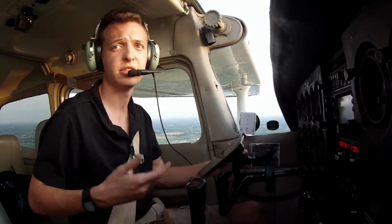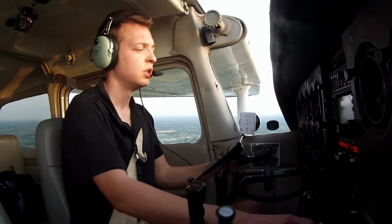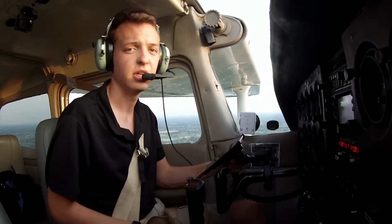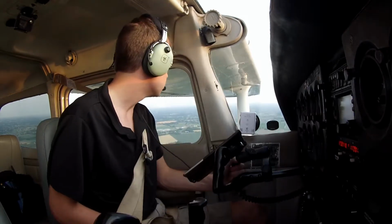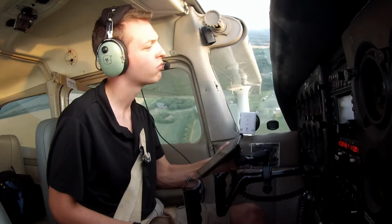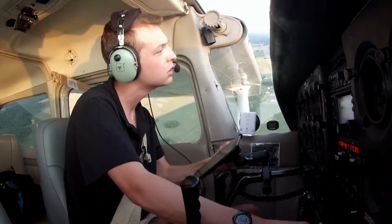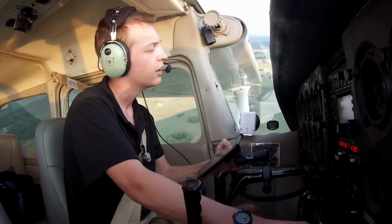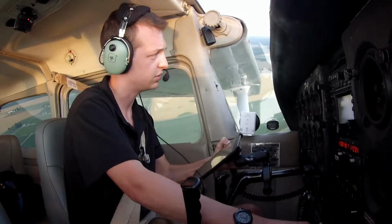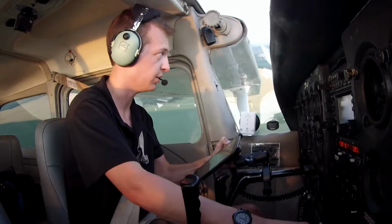So this is where I want to be at to do turns about a point. We'll get repositioned here. Speed is 85. That's the first time I've done that by myself. We'll turn over this way. Maintain altitude. I don't want to lose any more altitude. And Bowling Green traffic, Cessna 806 Hotel Alpha is 9.5 miles to the northeast, maneuvering at 1,700.